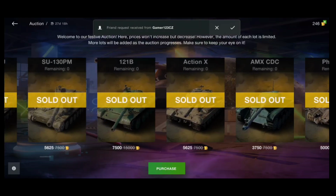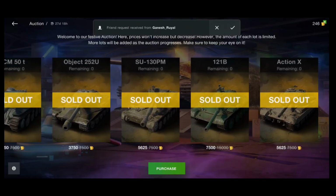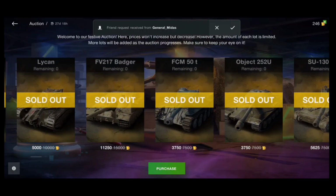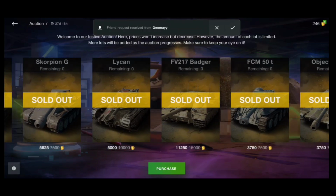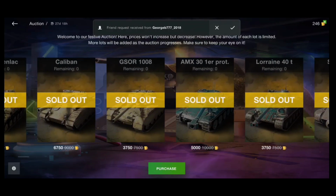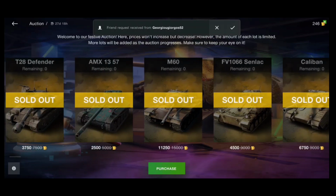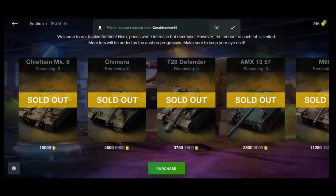I think I am actually wrong, to be fair. I think the price is still dropping. Like, there's no way you'd get the 121B for 5,000 gold. So I think I'm getting ahead of myself here. I'm not entirely sure. Correct me if I am wrong, because some of these tanks I haven't really looked at in the auction, and with some of them I'm like, nah, really? It dropped to that price? I don't know, to be fair. It could have.